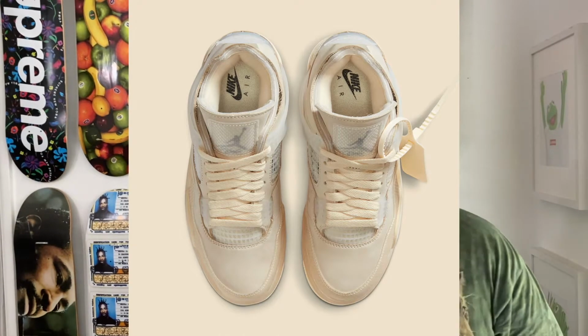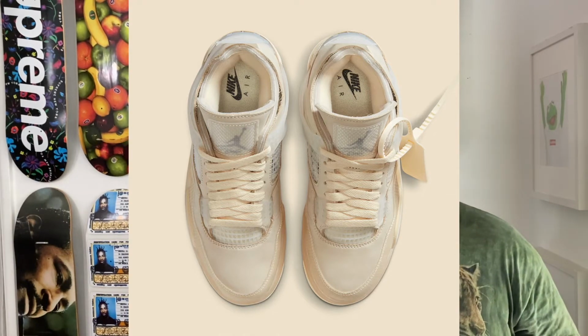These are going to have a retail price of $200. As of right now, they are loaded up on the sneakers app as a draw.